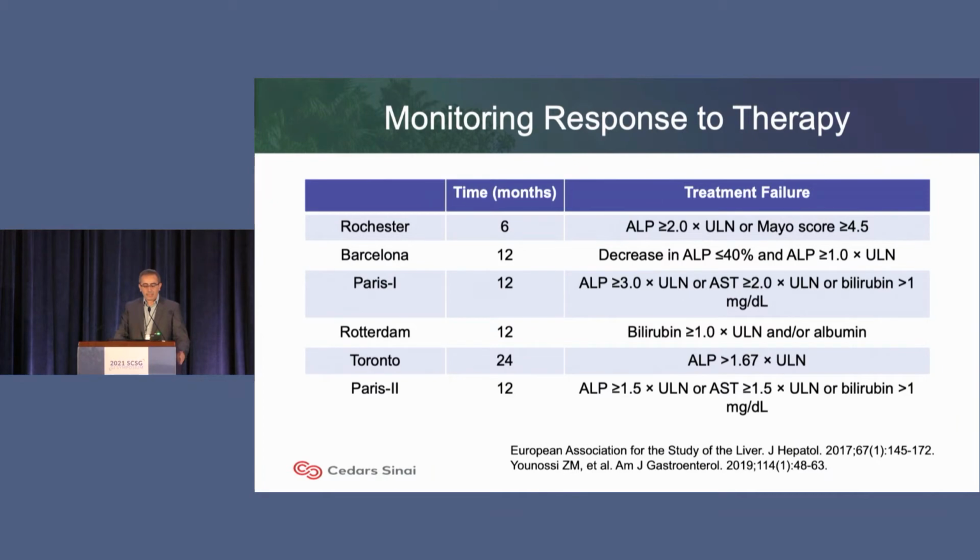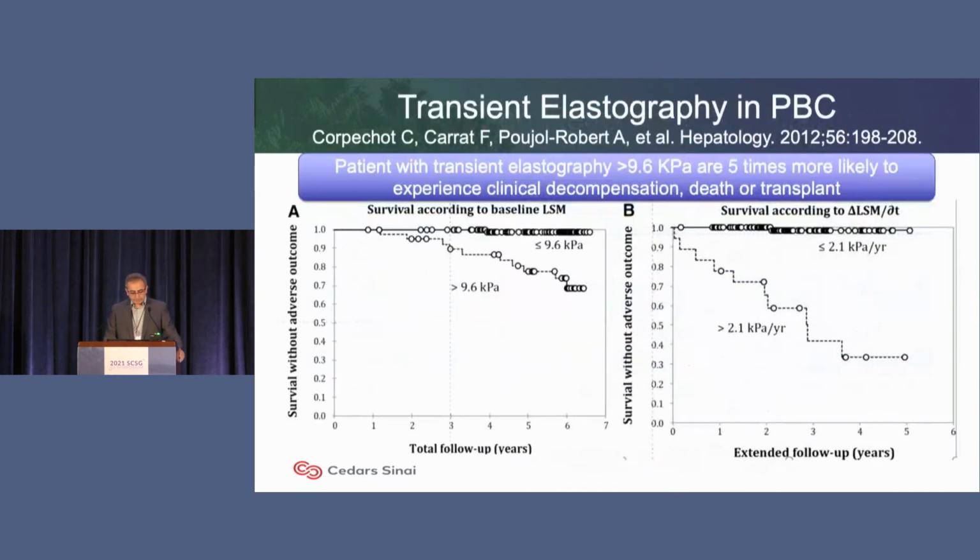Monitoring response to therapies, there are many criteria, depending on which one you like. The Rotterdam has been used, looking at the bilirubin, Paris 2 or Toronto. Basically, all these look at the combination of AST, ALT, and bilirubin in assessing response. Transient elastography has also been shown to have value in patients with PBC.